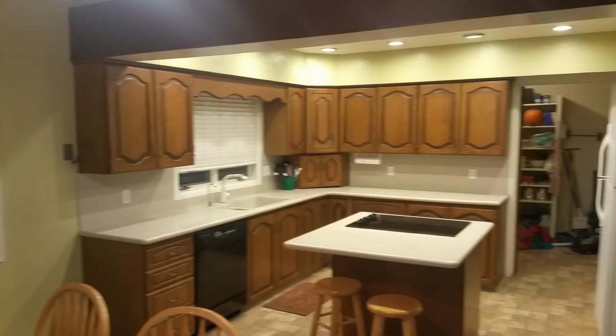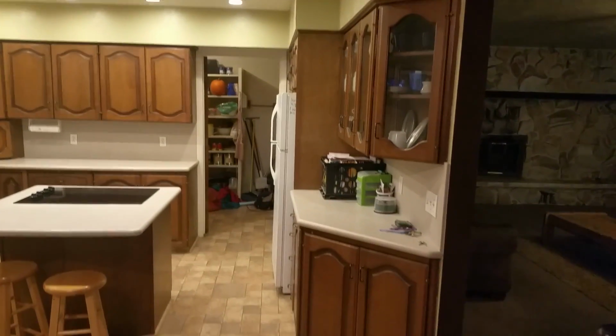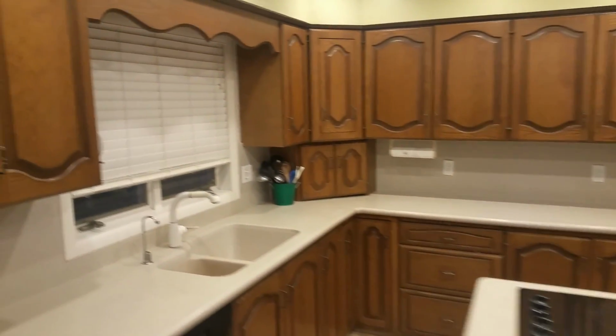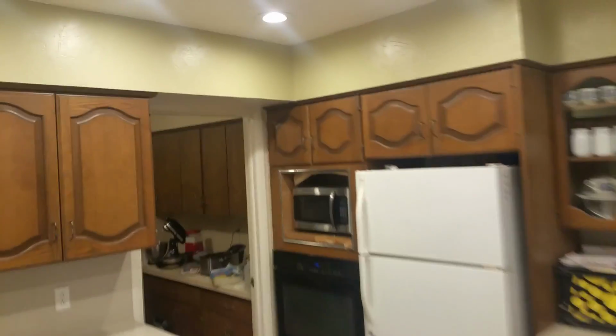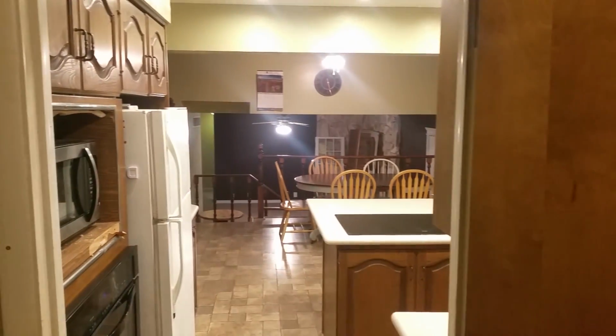And I'll just sort of pan around, show you the kitchen. I got the door to the pantry open. That door right there can be closed. Center island, built-in cooktop. They have the solid surface countertops, built-in oven, and a little cooking center in here with cabinets and lots and lots of storage in the pantry. Loads and loads. So that's obviously a huge plus.